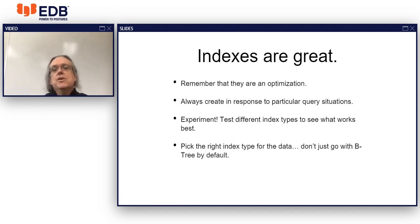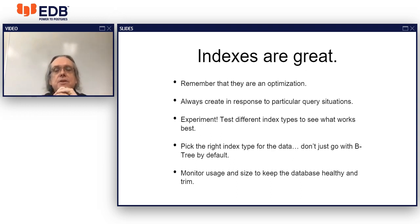Don't go with B-tree by default. There are lots of different index types in Postgres. That's a great thing to see. Monitor usage and size to keep the database healthy and happy. Check for bloat. Make sure the indexes are actually being used.